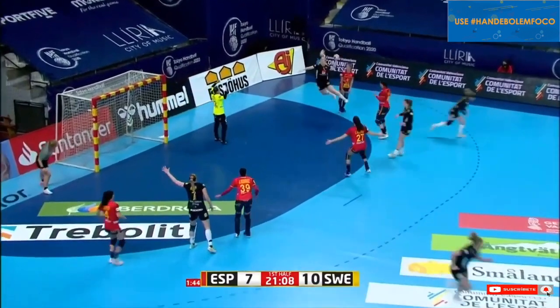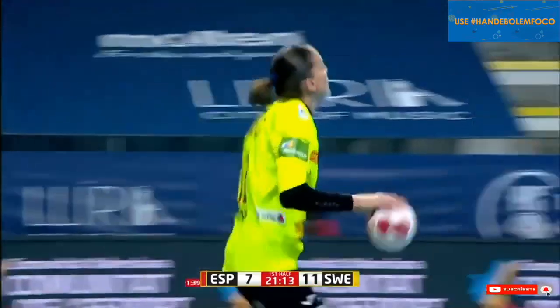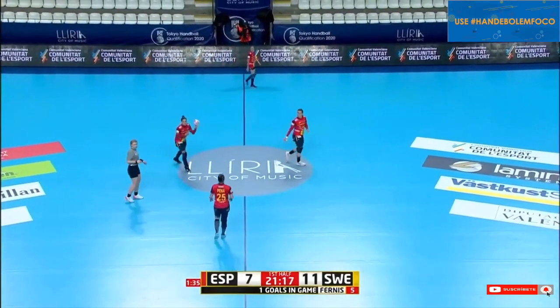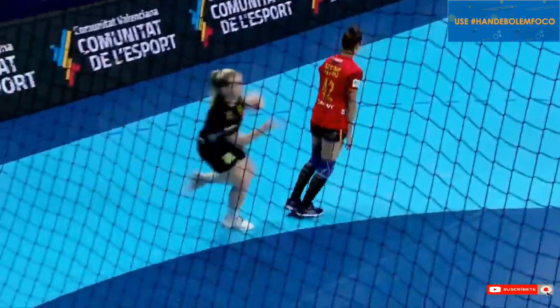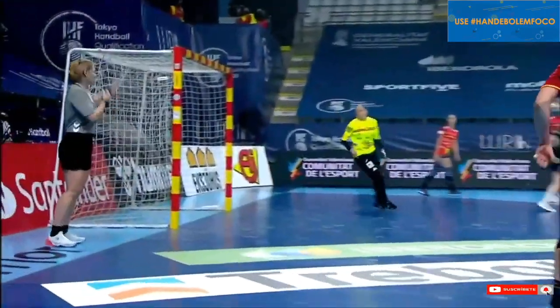The wingers are just waiting for the service. Here it comes. Top corner. And it's put away by Emma Fernis. Plays for Thüringen in Germany. She scored 104 goals for them this season in the German league. Nicely placed.